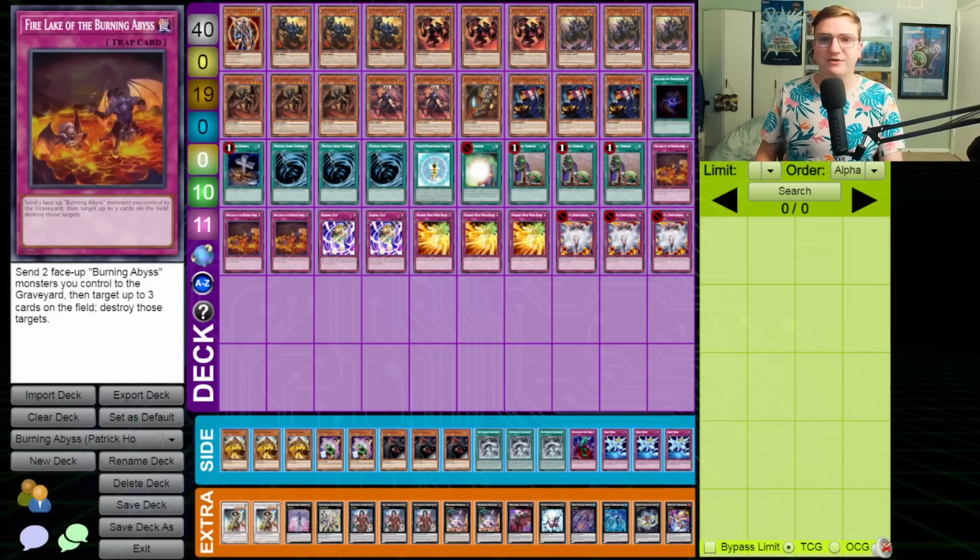By November of 2014, Burning Abyss had received its second wave of support, including Rubik, Kaukab, Alec, Virgil, and this card, Fire Lake of the Burning Abyss. This card's clearly extremely strong. I don't have to tell you that a better Icarus attack is good. But can you believe that there was a time when people were unsure if this was worth playing or not?